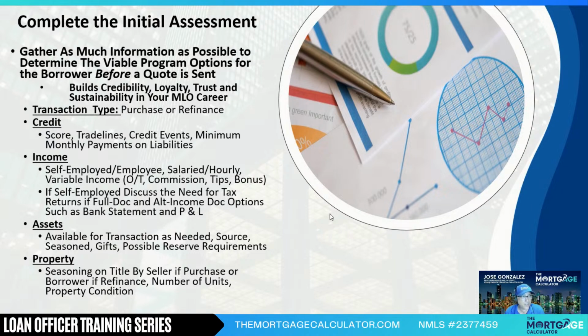So again, assets available for the transaction as needed. The source of the assets, are they seasoned? Some we do have non-seasoned asset options, like in some of our DSCRs, which don't require seasoning or sourcing, just being in the account. But again, that's why we ask all these questions, so then we can send the relevant quotes. And again, getting a little ahead of myself, but you see where this is going. The more intel that you gather, the more success you're going to have in meeting the objective of the mission. That's basically how it is.